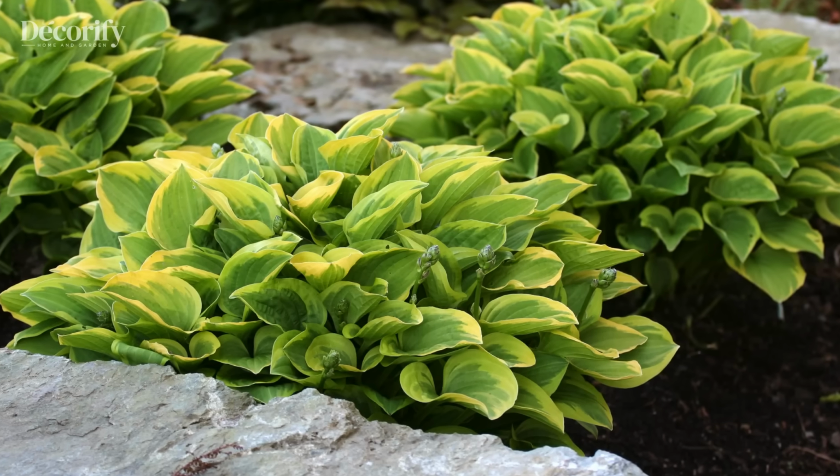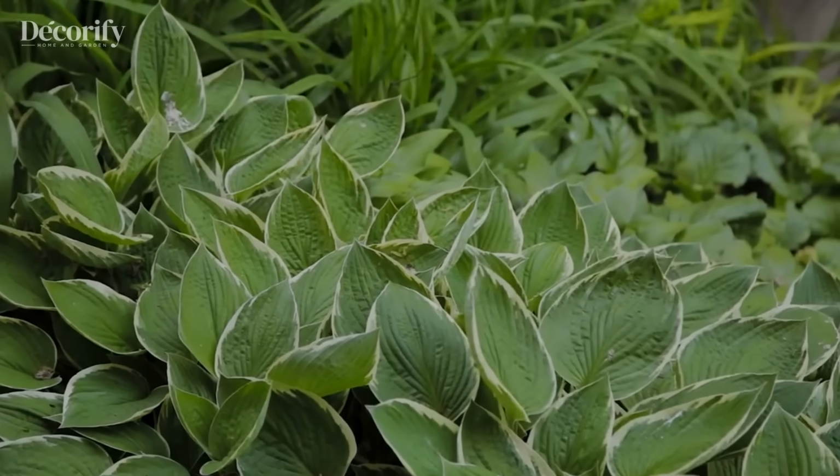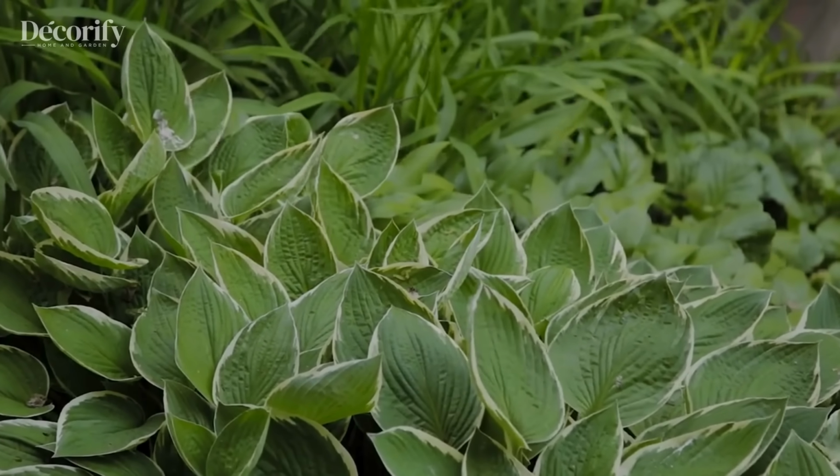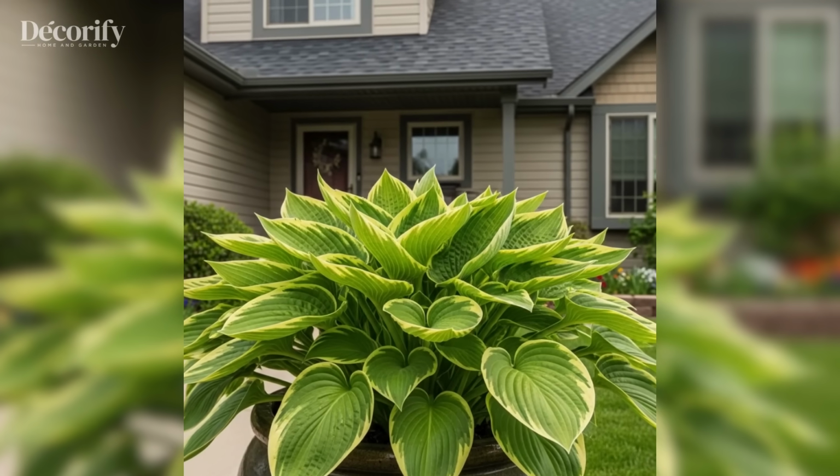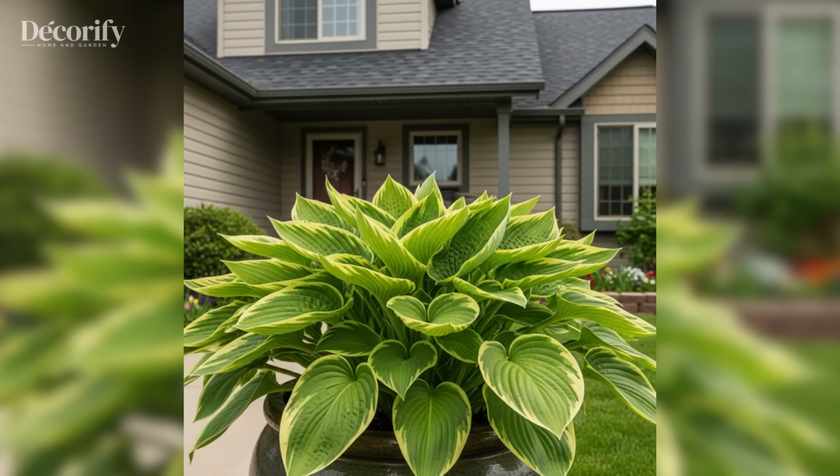They're happiest in shade and moist soil, and they don't mind being divided every few years. In containers, they feel more curated and tidy, perfect for shaded patios or entryways.